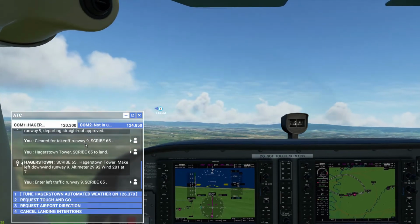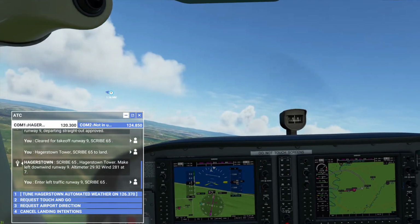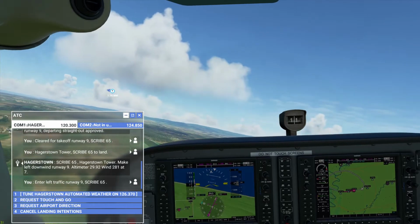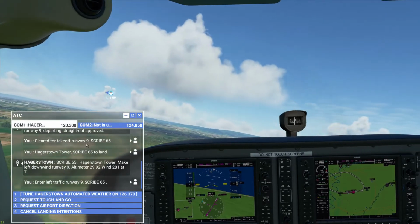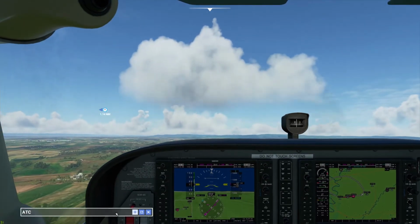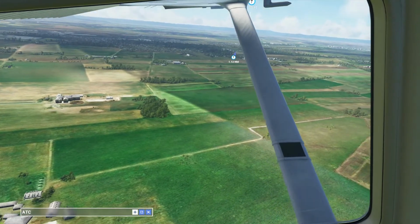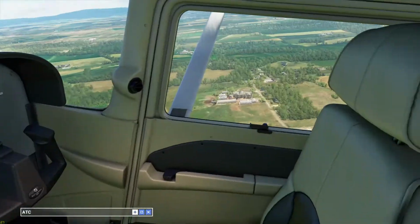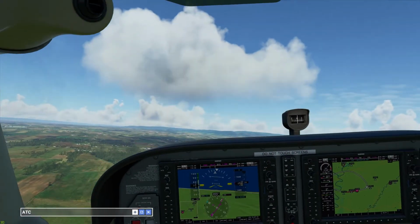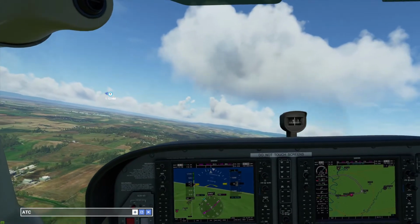I'm going to start making a little bit of a left-hand turn, follow the GPS path. I'll knock the throttle back about 75%. I'm going to close the ATC window up so we can see more. Let's look left. Beautiful terrain there. Look right. And back forward. Continue our turn. I'm going to take the flaps off.